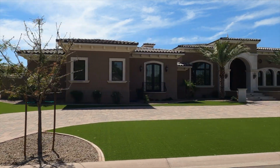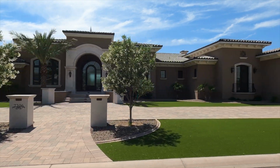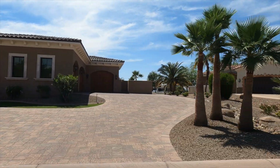Now, if you're looking for a community that has parks and playgrounds, maybe a community center and a community pool, well then, this is not the place for you. But again, all of these homes, as much as the owners want, have their own amenities, and they're probably better than anything the HOA would provide anyway.